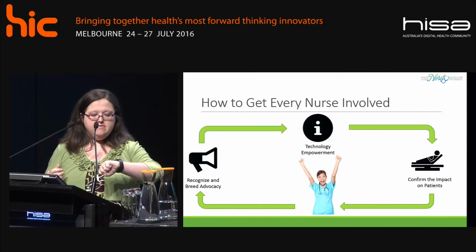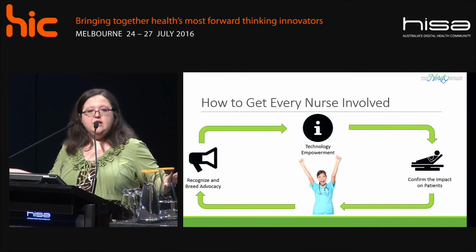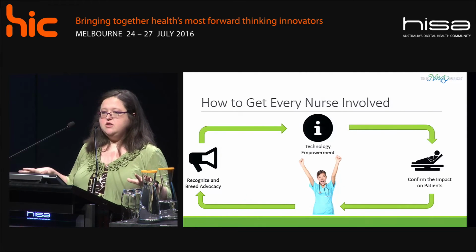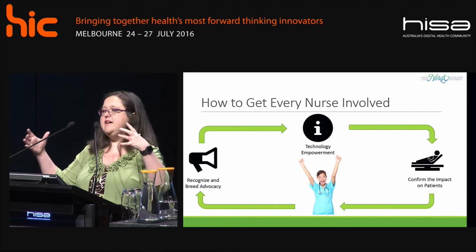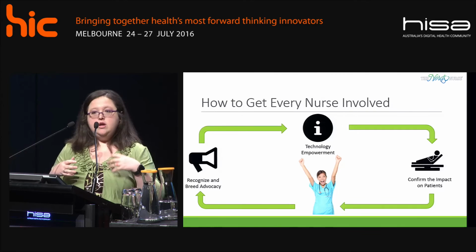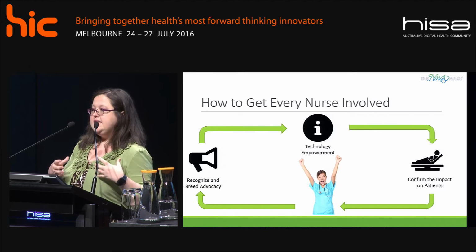So after you've done that, the second thing you need to do is confirm the impact on the patients. So if you've got your clinicians with this base level of technology understanding, and you've attempted to ingrain this empowerment and the use of technology into them, so not everyone, but a large majority of your staff gets it. They feel confident in the technology they use. You've made it an asset to them.